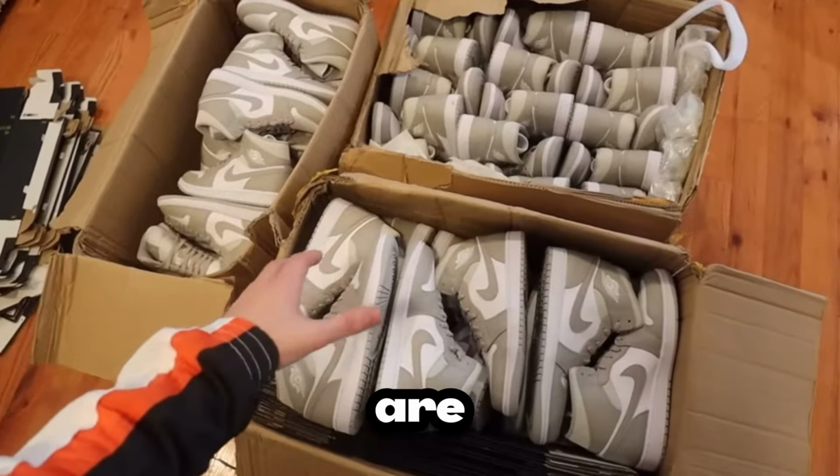The only thing that might be weird about these shoes is that they come in this plastic which you can just take off. Now, my first impression of these are actually very surprising because they look extremely good, and it's not like those fakes where it's obviously fake.